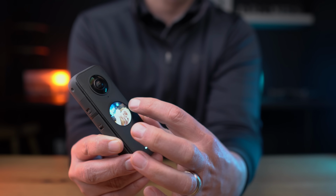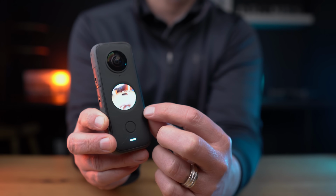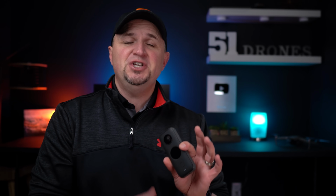So the touchscreen, and then being able to just maneuver around the touchscreen to see the point of view, that's really cool as well. And I know that's a huge upgrade from the original One X. I know people that had the One X and now have the One X2 really appreciate this touchscreen.